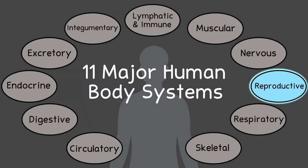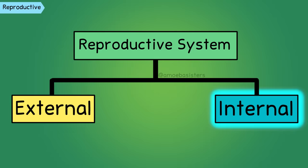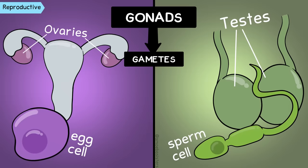Number 9, reproductive system. Like it sounds, this system's major function is that it allows for reproduction. Think babies. They're both external and internal structures that are part of the female and male reproductive system. Some structure examples, gonads, which are reproductive organs, produce the gametes, egg cells, and sperm cells. Specifically, egg cells are produced by the ovaries, and sperm cells are produced by the testes.